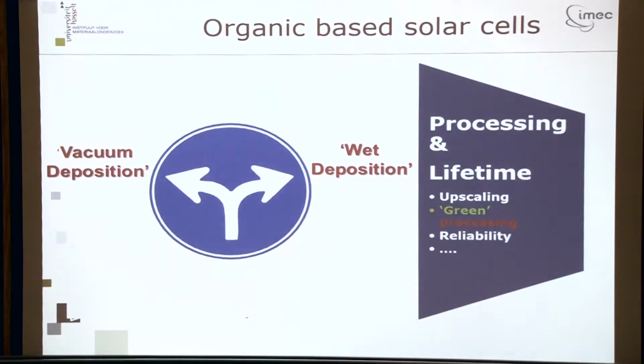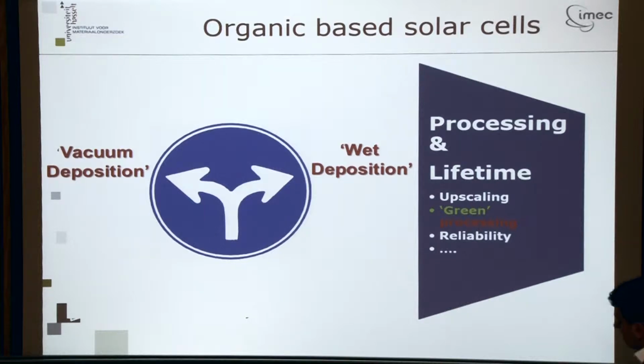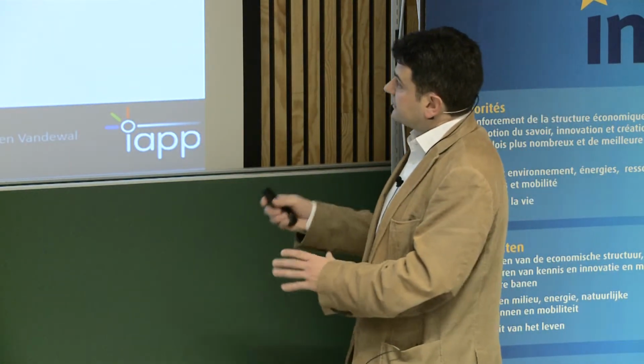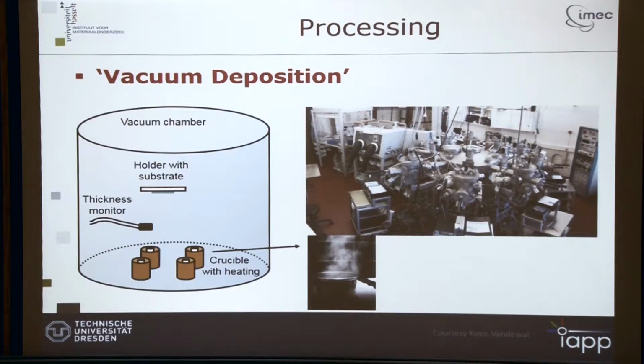Well, it's very important to know that there are 2 main routes in this processing. You can have a route on vacuum deposition, and you can have a route of wet deposition. I'll give you very briefly some cartoons or working principles on this. So this is on vacuum deposition. This is a cartoon provided by Dresden University. What you would like to do there is you would like to make these very thin films, because in a solar cell you need a sandwich structure, or you need many films one on top of each other.